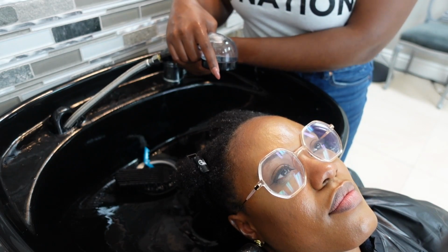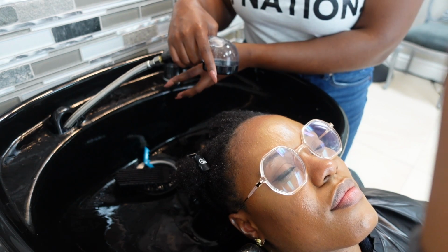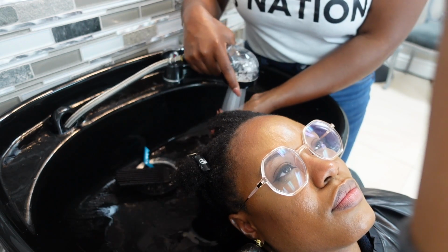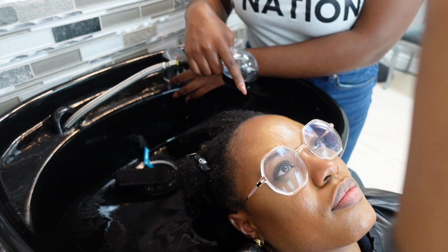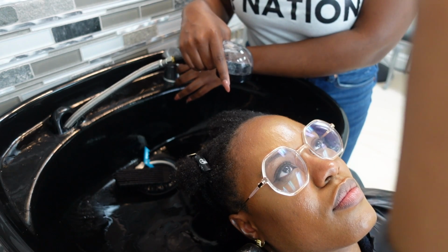So water, like I said, is the moisturizer. We just need products that are going to help the water not evaporate quickly. And so that's why we're going to go straight from water to product instead of needing a leave-in right before we put the styler on.